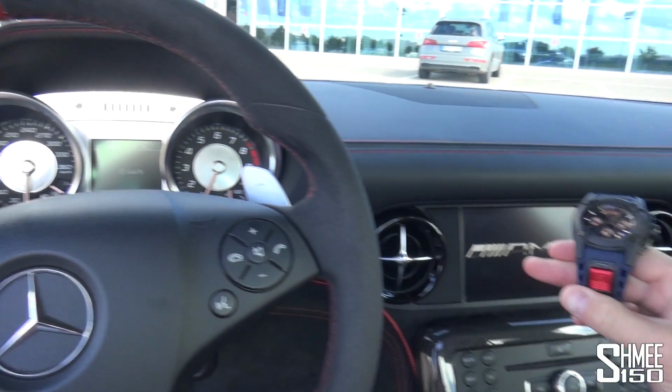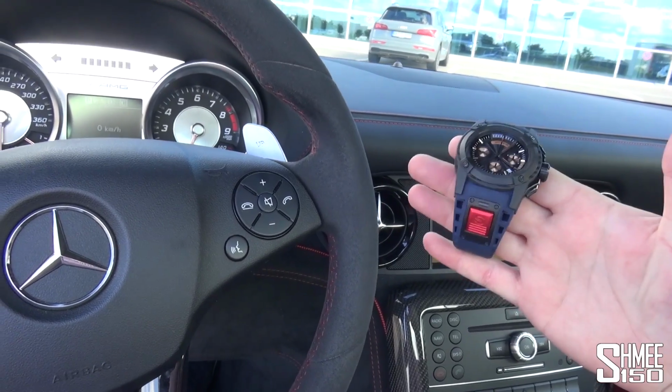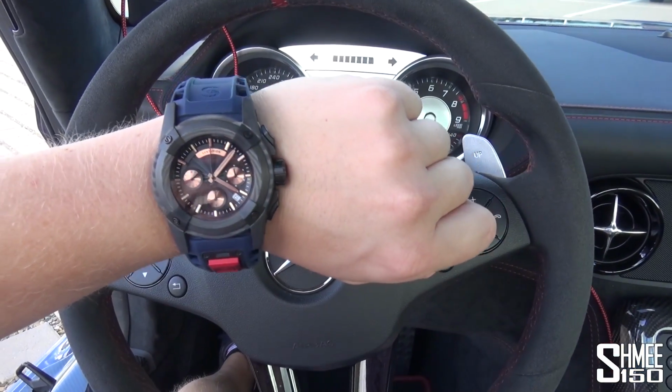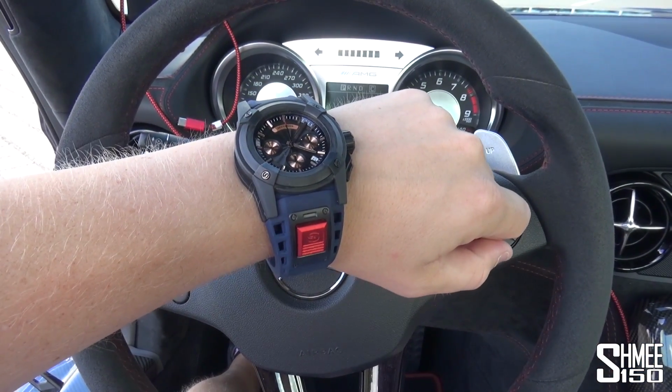And this sounds mega. That is, if you ask me, a beautiful and perfect addition to this car. Obviously, I now need to put it on. I'll have to put the camera down to do that. All done, and look at that. Is this not the coolest thing to go with the SLS Black Series?